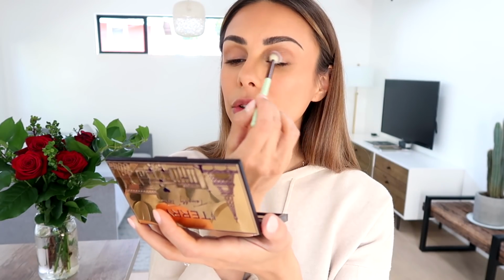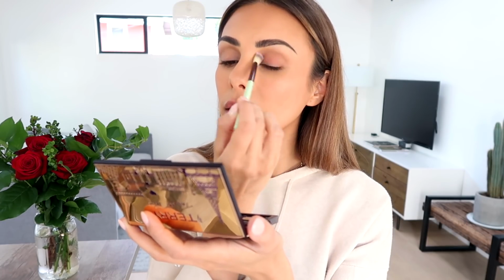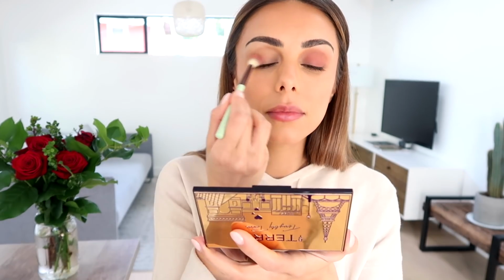So I use this very fluffy blending brush, and I just stamp it gently in that shade like so. And I look down and I just sweep this across my lid. And because we're using this fluffy brush, it just gives a nice kind of effortless wash of color to the lid. And it's very easy to do as well. You don't have to be an expert at using eyeshadows. You just have to make sure that you blend it a little bit, but that's pretty much done.